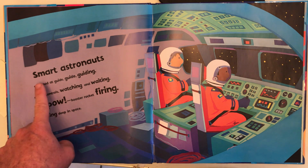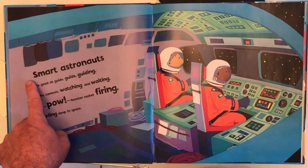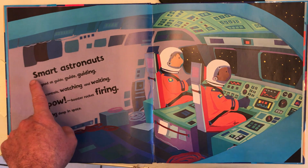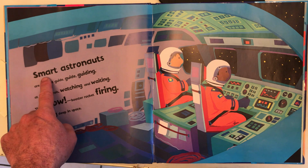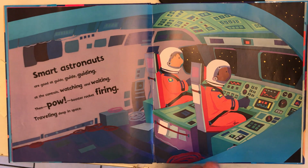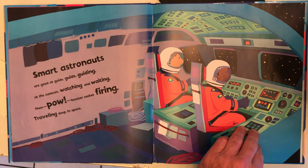So if you look here, the author tells us about what kind of astronauts they are, and they are smart astronauts. So that is an adjective, smart, that's describing what kind of astronauts they are. And to be an astronaut, you have to be really smart to know how to interpret all these different controls.